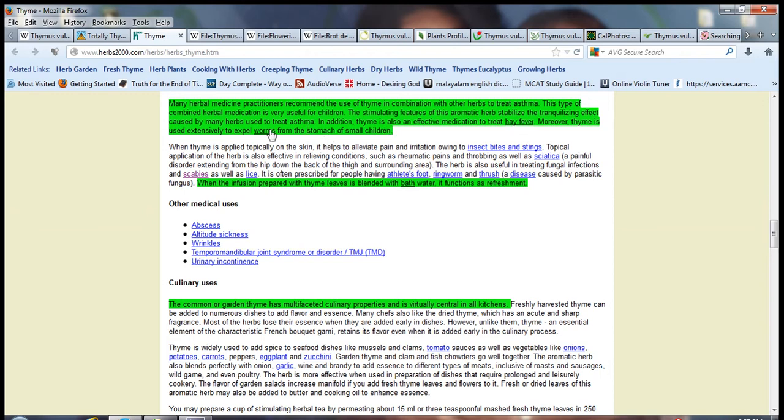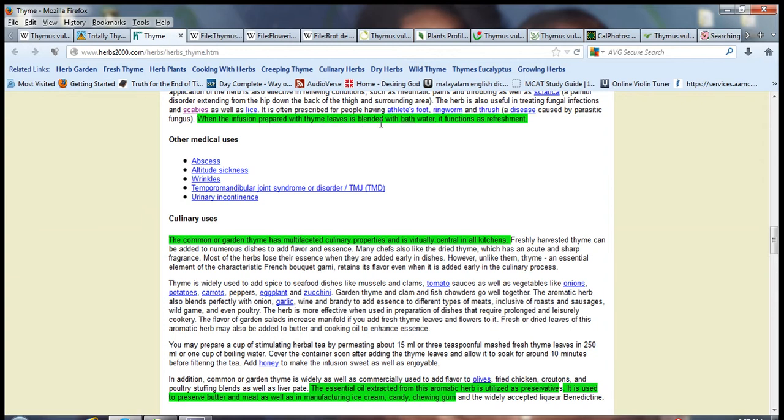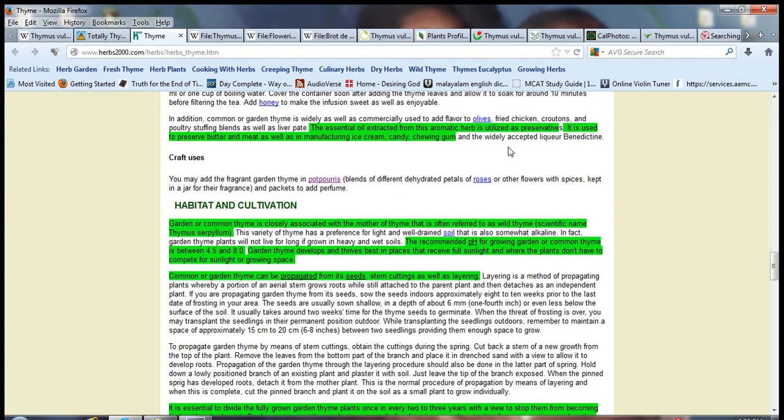So it means that this herb, or the volatile oil present in this herb, is not as strong as sage and can be used in low doses in children. When the infusion prepared with thyme leaves is blended with bath water, it functions as a form of refreshment. The common or garden thyme has multifaceted culinary properties and is virtually central in all kitchens. The essential oil extracted from this aromatic herb is utilized as a preservative.